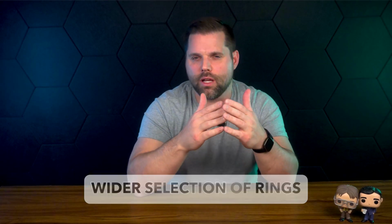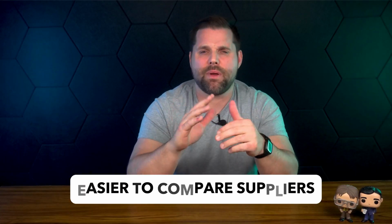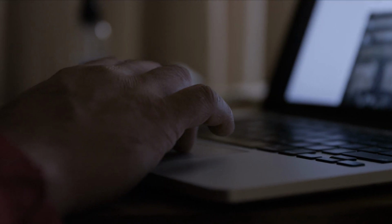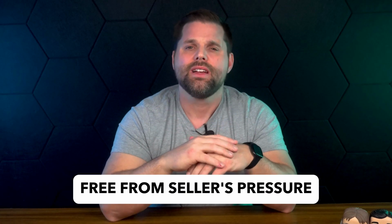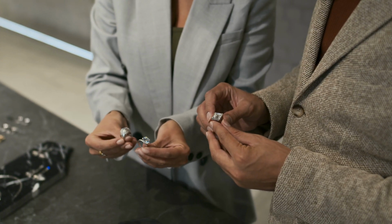Pretty easy to do. Next, there's a wider selection. Online stores typically have a much larger inventory, which gives you more options to find the perfect ring within your budget. Also, there's easy comparison. You can quickly compare prices, styles, and specifications across multiple retailers, helping you make an informed decision in the comfort of your own home. And there's also detailed information. Most online jewelers will provide comprehensive detail about every one of their diamonds, including certifications and high resolution images and 360-degree videos as well. Also, there's pressure-free shopping. So take your time to research and decide without feeling the rush of salespeople, because nothing says romantic like someone leaning over a counter asking if you have any questions every 2 minutes.